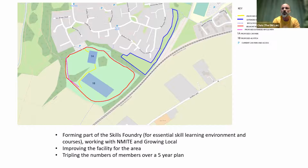The big part for us is this forming of partnership with Growing Local and NMITE, to develop part of the skills foundry and really push skills building in the county. The word being used by the government is levelling up the area. We've been doing that for a decade. People don't necessarily see it so much, but now they're starting to see it, and now we can amplify again. We've already been amplifying, so let's amplify more.